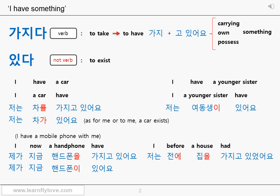The second sentence with 있다. 저는 전에 집이 있었어요. Not 있어요, but 있었어요, because it's in the past tense.